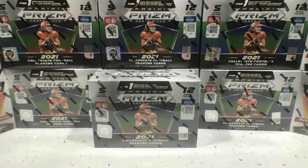Once again, ladies and gentlemen, good evening and welcome to another Sports Cards Fanatics break. This break, 2021 Panini Prizm draft picks, 5 mega boxes. We'll get started here momentarily. Just to let you guys know, we do not have any unsold teams. All the teams are sold.